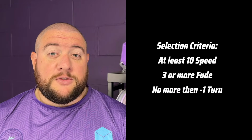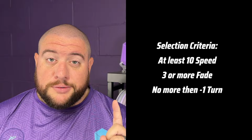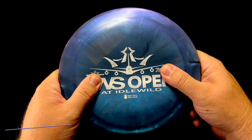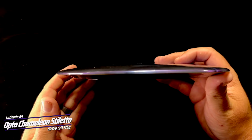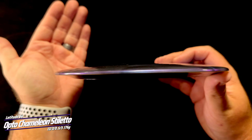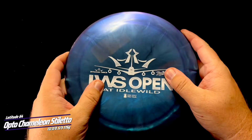Oh, and I should mention real quick the selection criteria for this video. Discs over 10 speed with at least 3 fade and no more than 1 turn. So let's start with something nice and beefy, the Latitude 64 Stiletto. Rated at 13, 3, 0, 5, it is, according to the flight numbers, one of the most overstable discs that we'll be testing.